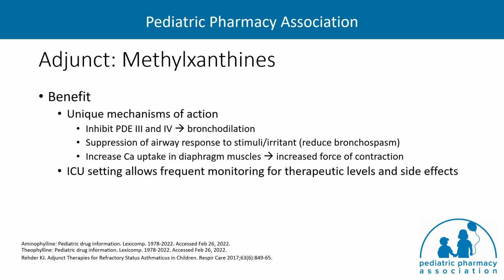The benefits of using methylxanthines for asthma treatment are their unique mechanism of action. They inhibit the PDE, or phosphodiesterase 3 and 4, leading to bronchodilation. You also have suppression of airway response to stimuli and irritants, reducing bronchospasm. And by increasing calcium uptake in the diaphragm muscles, you have increased force of contraction, helping with breathing. And the ICU setting allows for frequent monitoring for therapeutic levels and side effects.